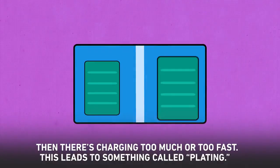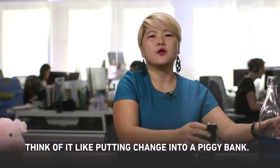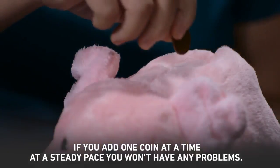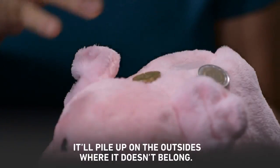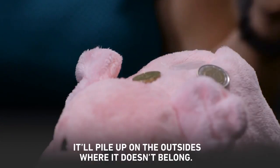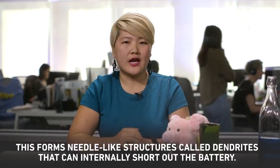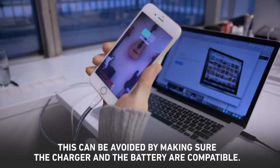Then there's charging too much or too fast. This leads to something called plating. Think of it like putting change in a piggy bank. If you add one coin at a time at a steady pace, you won't have any problems. If you try to drop in all your change at once, it'll pile up on the outsides where it doesn't belong. This forms needle-like structures called dendrites that can internally short out the battery. But this can be avoided by making sure that the charger and the battery are compatible and supposed to work together.